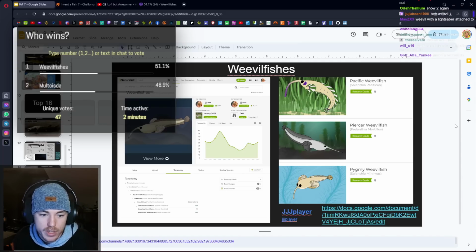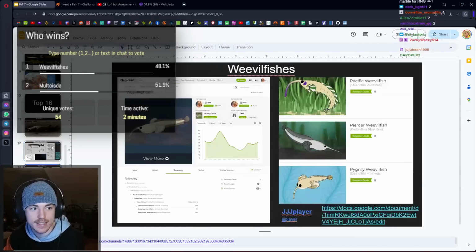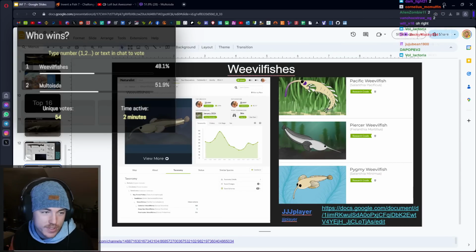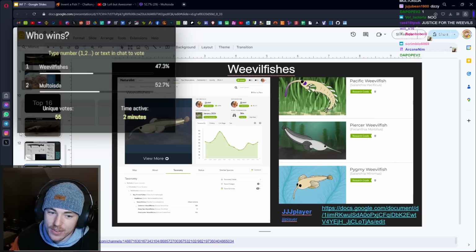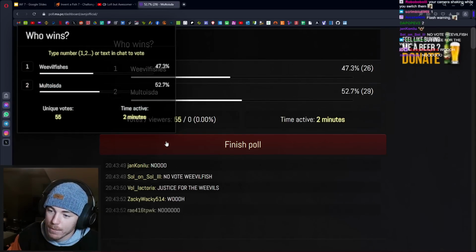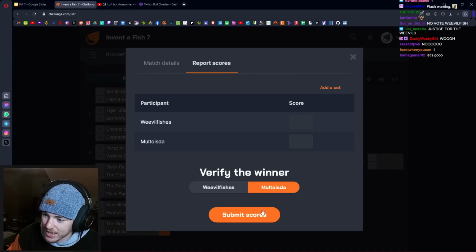You guys can totally swing the Invent a Fish here. Moltoizda taking the lead in the last few minutes. Wow, in the last few seconds with only 54 votes. Moltoizda actually coming. Oh, and another vote from Moltoizda is going to seal it. Wow. Weevilfish is in the lead for most of the vote. But unfortunately, the Weevils will not be moving on to the semifinals.